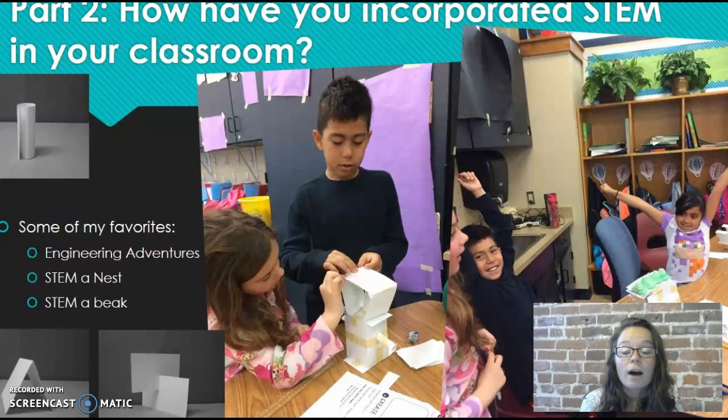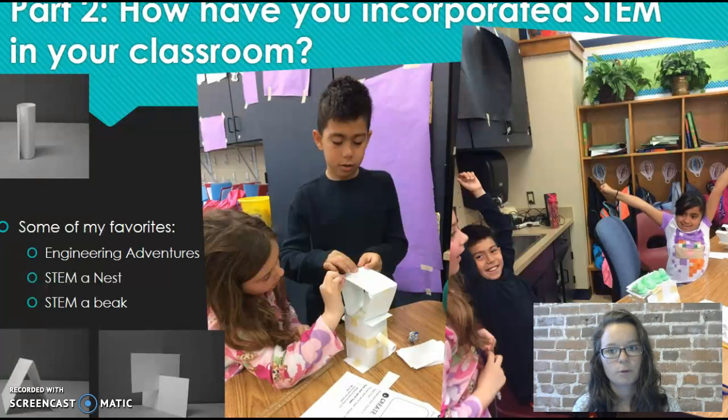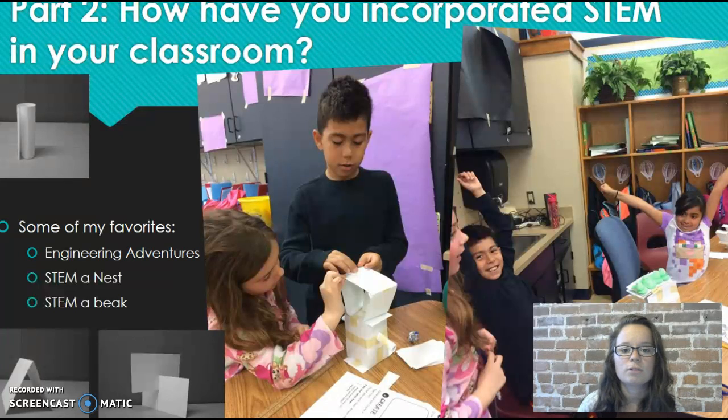So how have I incorporated STEM in my classroom? I have several activities that I have incorporated in my classroom. And I sort of just went with the one that I had a few pictures left on my phone from, but I'm going to mention 2 others that are 2 of my favorites. But the activity that you see there is an activity that I use as sort of just an introduction to the design process and the design log template that I use pretty much throughout the entire school year.